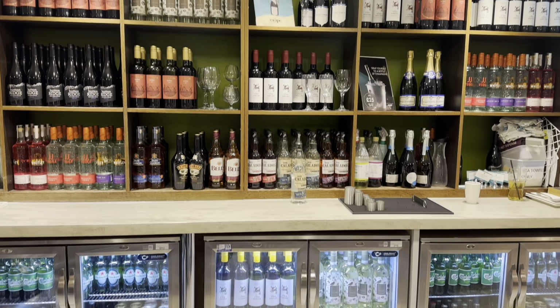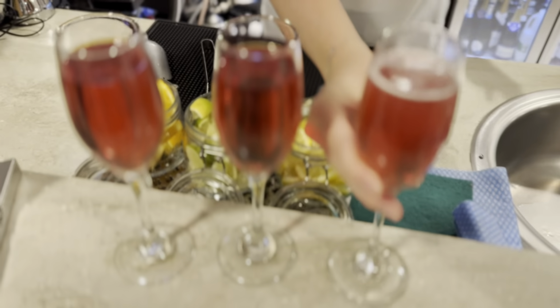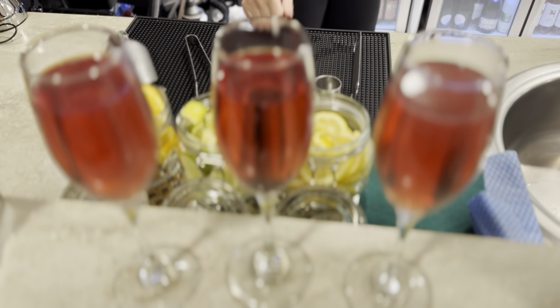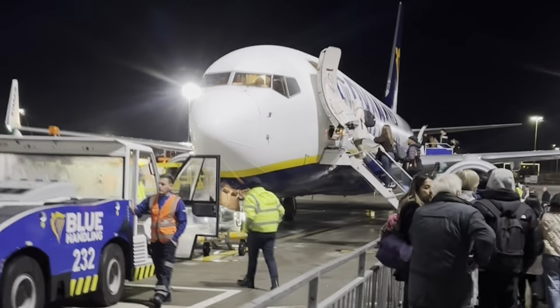This was actually a serviced bar, but obviously you can go up for as many drinks as you like and just sit, chill and enjoy. It is a great way to start your holiday and one of my favourite parts of the holiday, to be honest. Oh, let's go. Is there anything more exciting than getting on a plane?